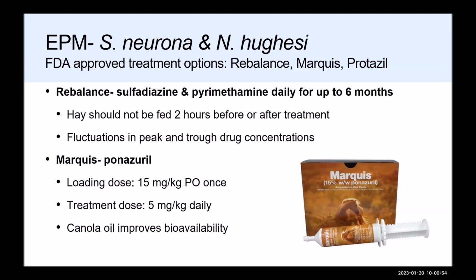and then go to the regular recommended dosing. We also know that absorption of Marquis is improved with the administration of canola oil. And so that's one way that you can maximally get absorption of that drug. Feed the horse a little Equine Senior or what have you with about a quarter cup of canola oil on it, and then give the Marquis.